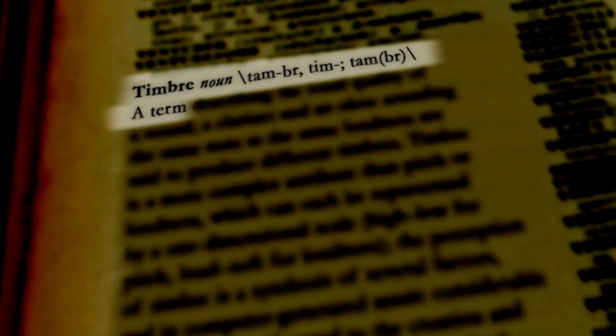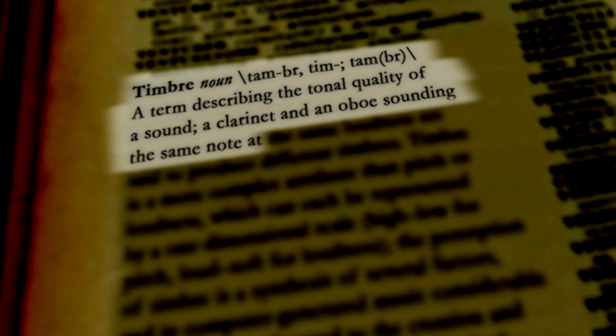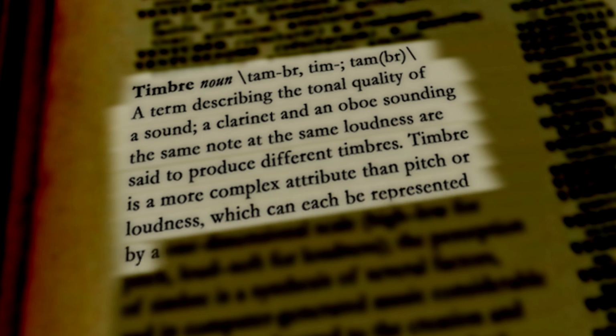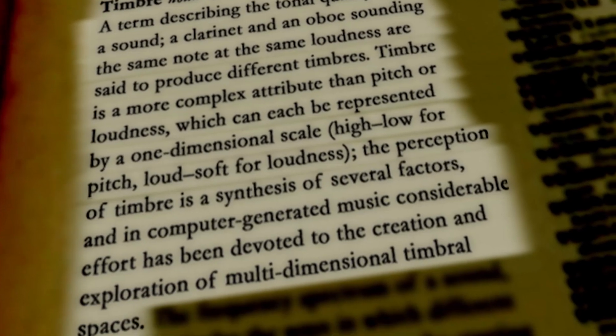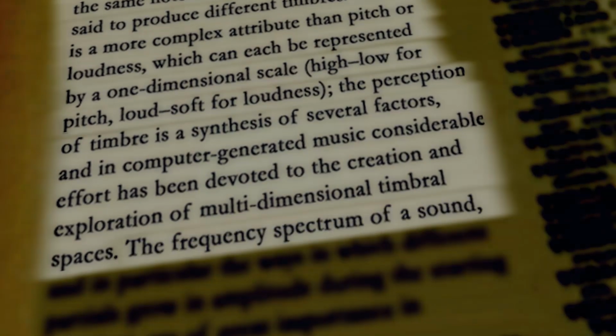If you want to know a formal definition for any musical term, you turn to the Grove Dictionary of Music. If you look up timbre in the Grove Dictionary, it says this, and I quote: a term describing the tonal quality of a sound. A clarinet and an oboe sounding the same note at the same loudness are said to produce different timbres. Timbre is a more complex attribute than pitch or loudness, which can each be represented by a one-dimensional scale, high-low for pitch or loud-soft for loudness. The end of the Grove Dictionary of Music definition includes the following line: timbre is defined as the frequency spectrum of a sound. Spectrum. That's where the math comes in. That's what we saw last time.